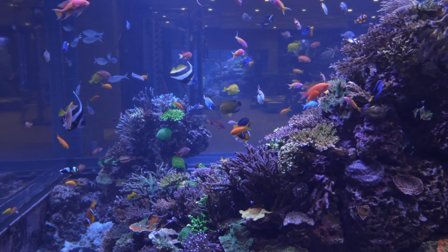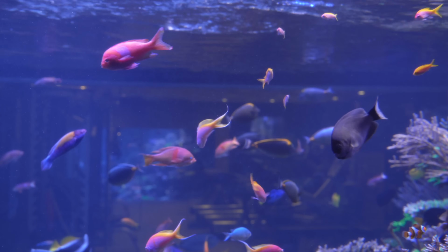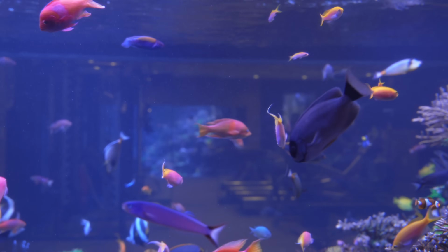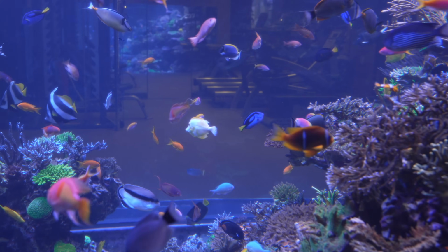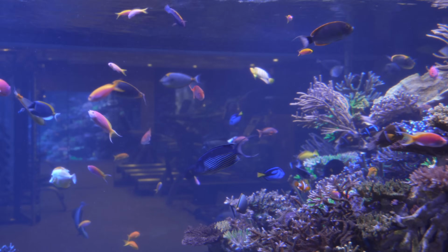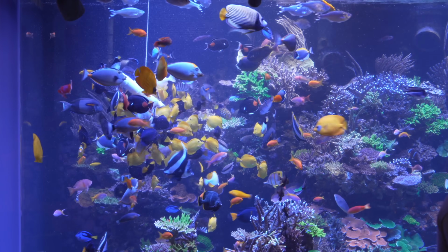Bunch of green chromis. What kind of anthias do you have? There's all kinds in here. Pictilis, there's Bartletts. Square anthias, I've seen some. There's some squares, there's a lot of Bimaculatus in here, there's Squamipinnis. Man, it's just too many to mention, guys. I'm going to have to spend the whole night here.